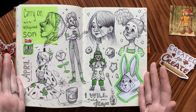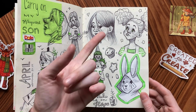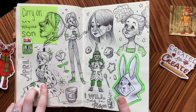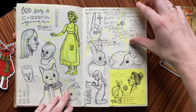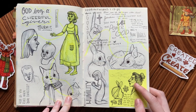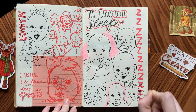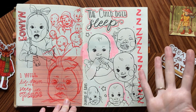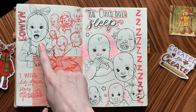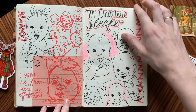And then this is one of my favorite all-time spreads in this sketchbook. I used green and gray and black pen, and I think it's just lovely together with a Post-it. And then I tried to do the same thing with the yellow, and it's just not quite the same. I do really like this little sketch here though. Then I just went in with a pen with no sketchy lines because I wanted to see if I could do it, and I think some of them turned out okay. Like this one looks kind of like her. This one's pretty decent. I think this one's cute, but some of them are funky.